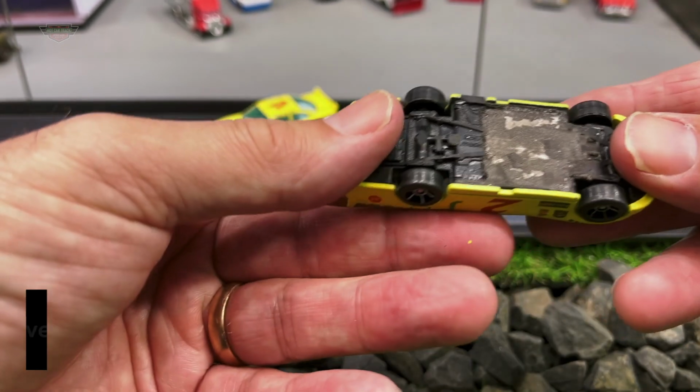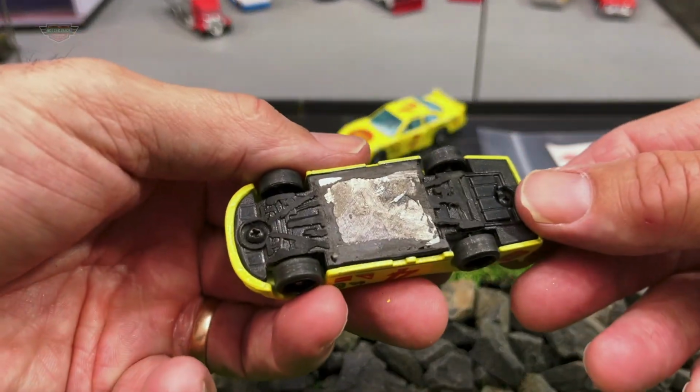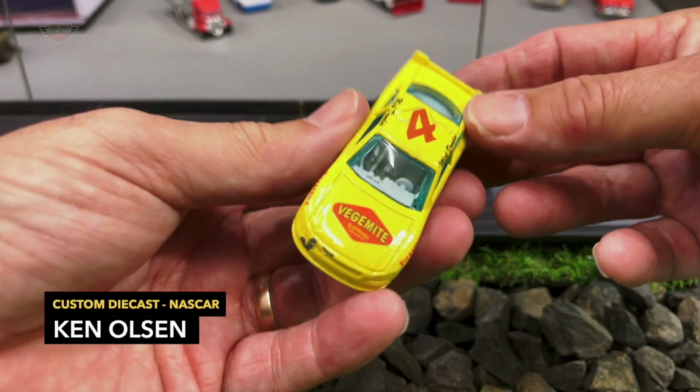Very nice looking cars. I'm not too sure what they are actually. It's all scratched out. I really don't know what they are. But I can't wait to try those on the track and see how they go.